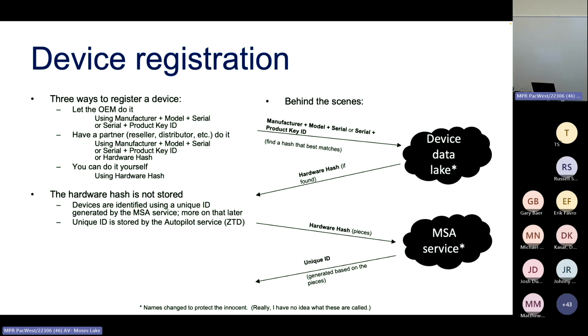So again, we're piggybacking on top of existing things. In this case, that Windows Genuine Advantage setup that can take a certain number of attributes from the machine and use that to generate a unique ID. So once the device is registered with Autopilot, it really doesn't need the hardware hash anymore. In fact, it doesn't even store the hardware hash. It takes the hash, pulls the fields that it wants out of it, passes those off to the MSA service, and it gets back a globally unique ID. That identifies the machine. So everything in Autopilot is tied to that ID instead of the hardware hash.